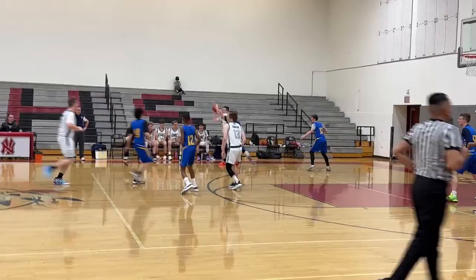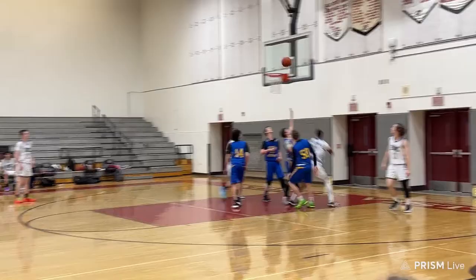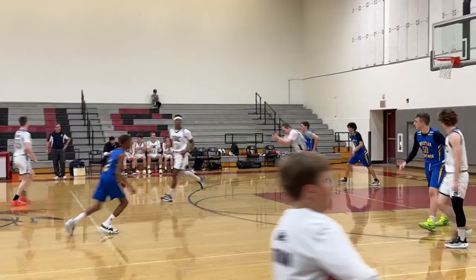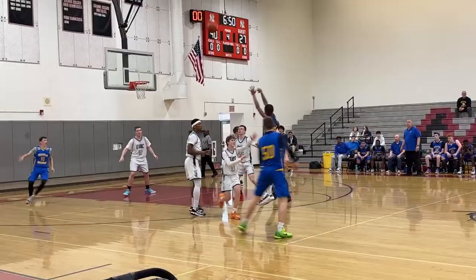McAvoy over to Caleb Doran over on the wing. He's going to make a quick move on 50. Again, pass into a lot of traffic. Mark Lakemore comes up with it somehow, gets his own rebound and gets the roll. This is exactly what I wanted to see from EVAC, getting quick, easy points to start the fourth quarter. EVAC now up by 13-12 with a long shot, longer rebound because of that.